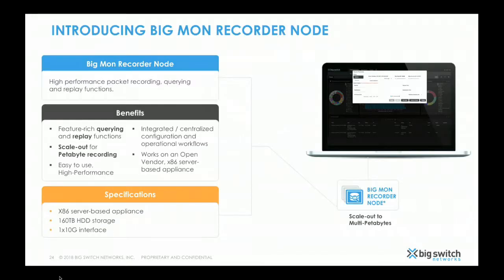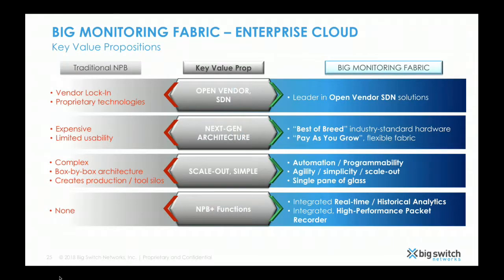Okay, and then finally, and I already covered this, we now offer, using again a specialized x86 server, the ability to take traffic, record it, and put it onto disk. It could be flash-based, or it could be disk-based, and then you can use it to play back or export it in an industry standard format and read it into other tools. So what we're finding is customers absolutely want to start recording and having a way to play back the data.